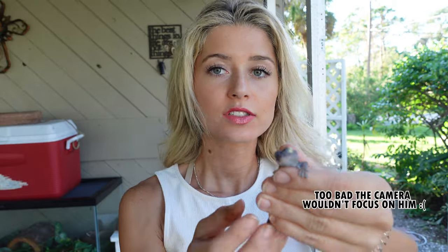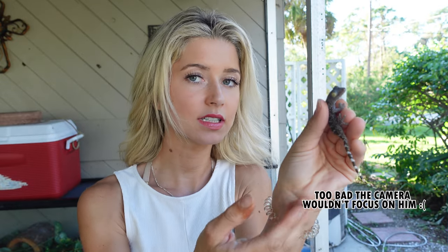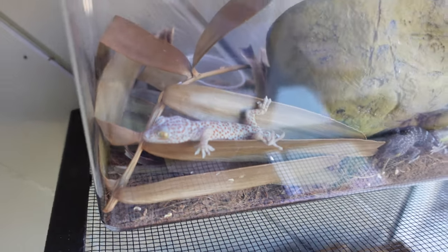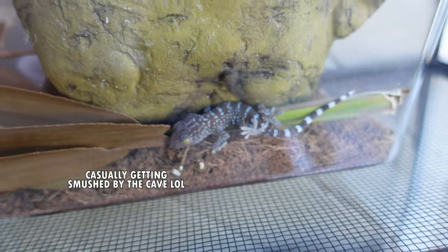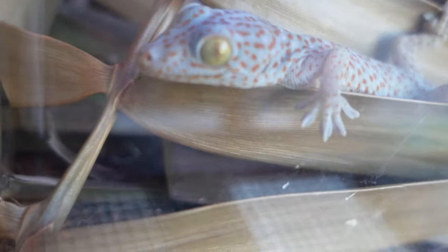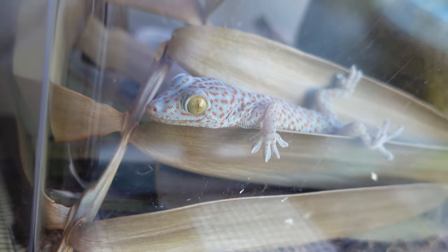Doesn't look like it now, but he did just try to bite my hand when I took him out of the tank. So this one I haven't named yet, but this is the darker blue tokay gecko that I have, and now I'm just gonna grab the other one to show you as well. Oh. Okay, so the other one is actually not being cooperative right now, but this is what he looks like. Isn't he so pretty? But yeah, he's really, really feisty. And there's the other one. The glare is kind of bad, but you get the idea. Look how cute he is. I wish they were nicer so I could hold them more.